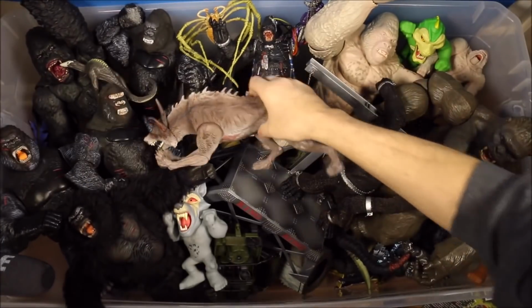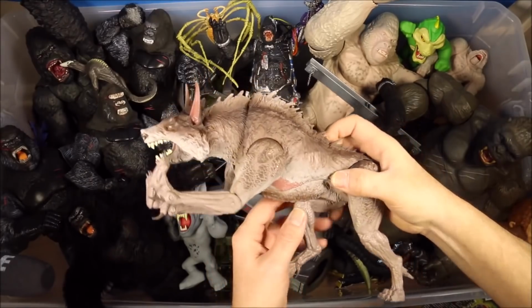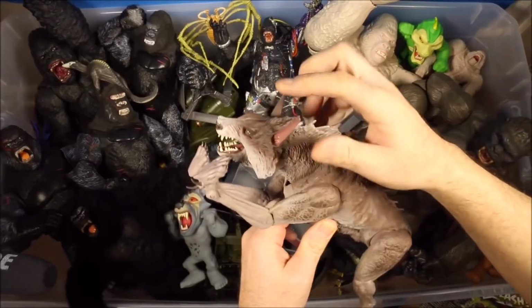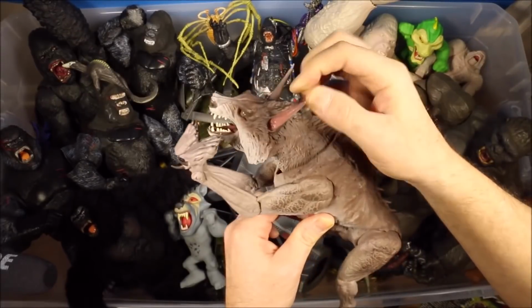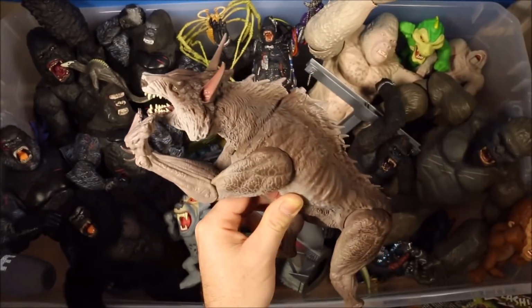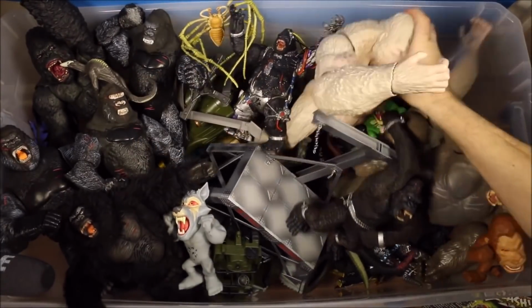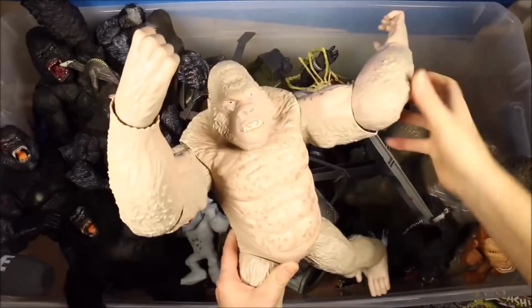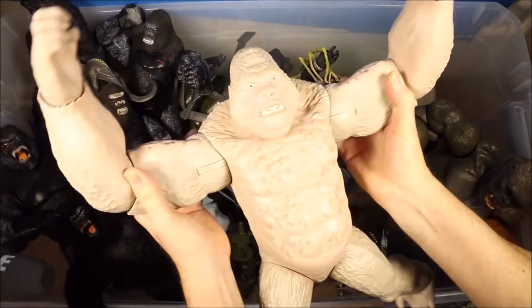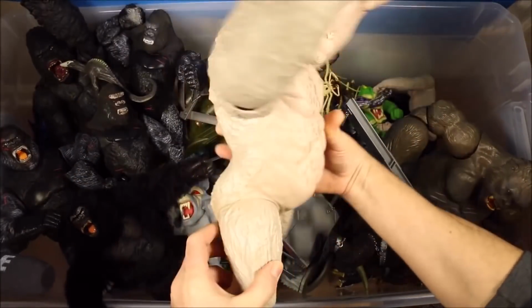And then we had a big, huge Ralph. You can see here is where his pop out wings are. And this Ralph had the action feature. If you move his head, he did chomp. And then, of course, we had the big, huge George figure. This guy is big. And you could pose him into a lot of different positions.